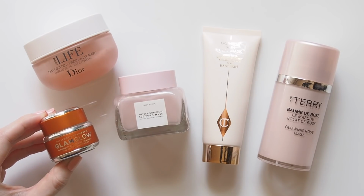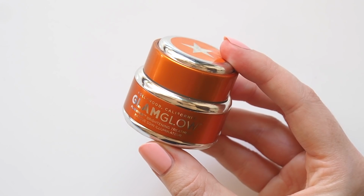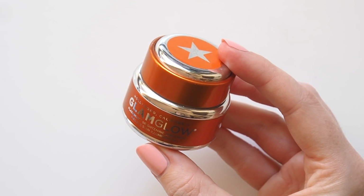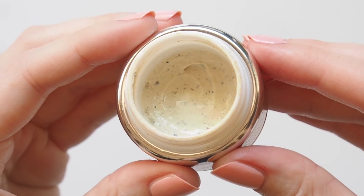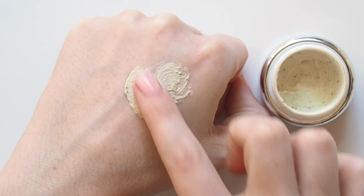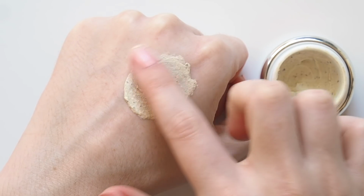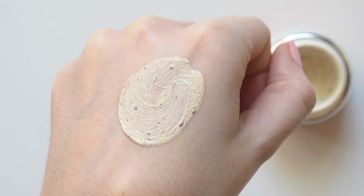Another exfoliating option I've used for a few years and repurchased several times over is the GlamGlow Flashmud Brightening Mask. This is also a chemical and physical exfoliant, but it feels much more like a physical scrub because the texture is quite a gritty paste. For that reason, it can feel a bit more thorough, so I like using it when my face looks particularly dull or flat. 15 to 20 minutes later, much smoother skin appears.